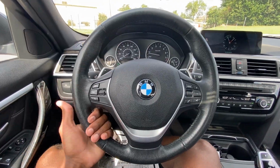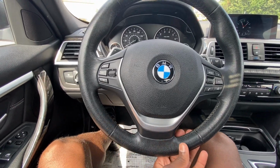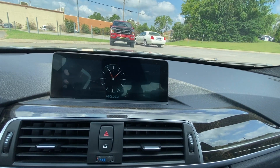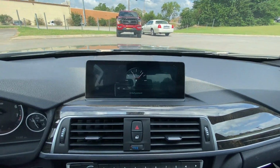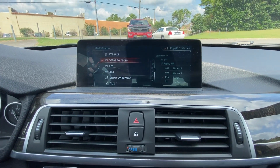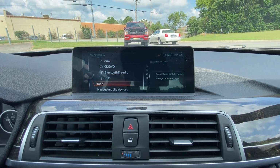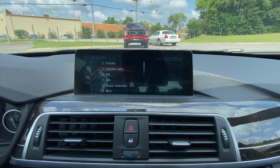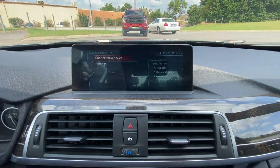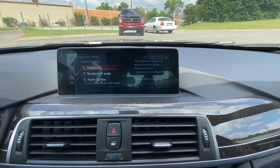But to the steering wheel here, leather wrapped, little wear on the sides, but it's held up pretty nicely long term. There's a horn. And then to the radio, let's go ahead and check that out. So we have, first of all, satellite, FM, AM, and an aux input. And then we also have a USB port, Bluetooth audio, and we still have a CD player, which is right down here. And then we can manage our mobile devices to connect a device and just go in there and use it for CarPlay, Bluetooth, all of that.